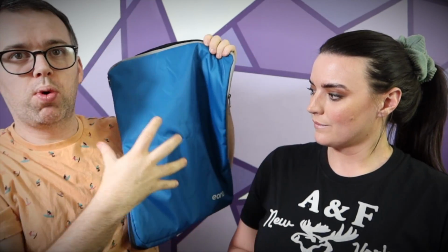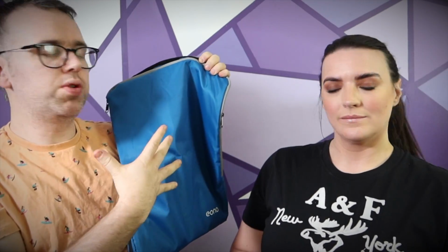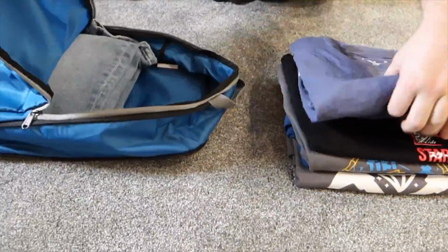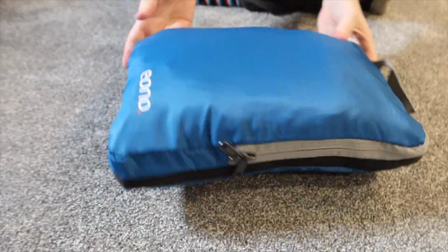But there are little smaller versions, so if you want your socks and your underwear in a smaller bit, and then you want jumpers and jeans in the bigger one, you would use that. So it's pretty self-explanatory really. You unzip all of the zips, put your stuff in there, zip it up, and then do a final zip to compact it and squeeze it in.